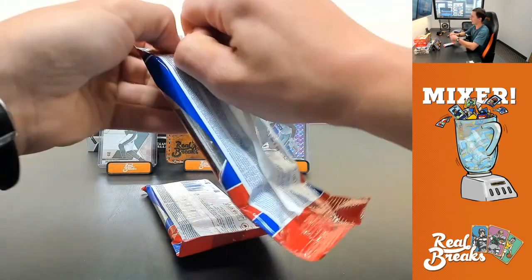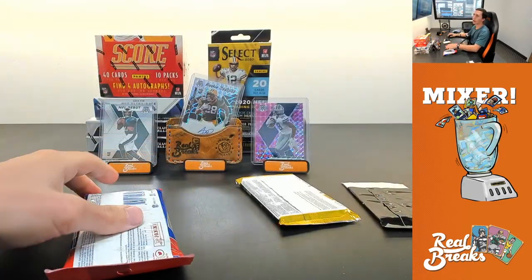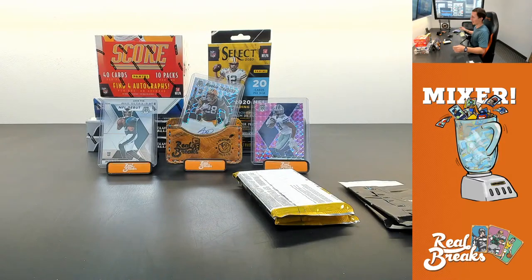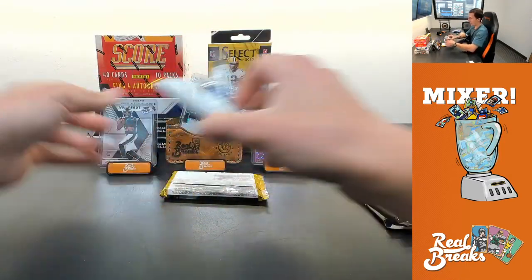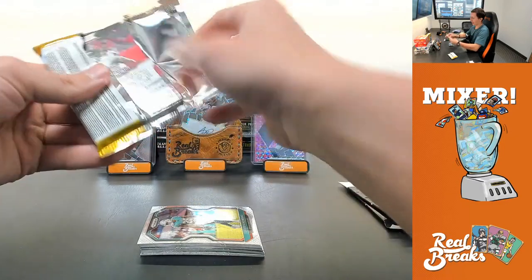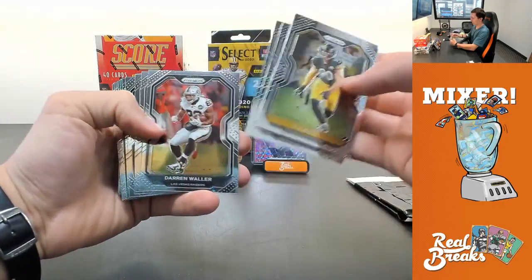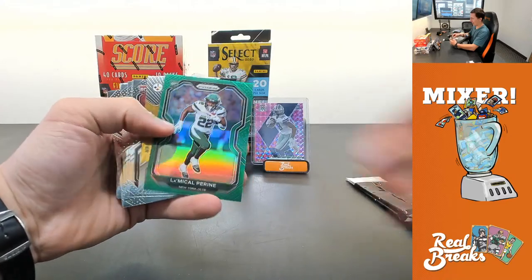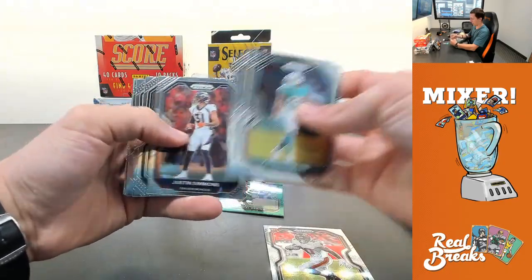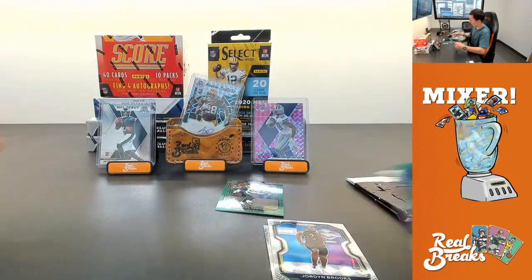We got two Prism cello packs. Oh, Sam with that Jaguar spot. Let's go, Sam. Yeah, it's nine. It says Circles Prism, which I'm assuming is Disco. And then one auto per box. All right, 2020 Prism Football. Green, LaMichael Perine for the Jets. Keyshawn Vaughn base. Green, Kenny Golladay, and Jordan Brooks, Prism Base.